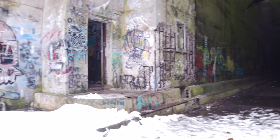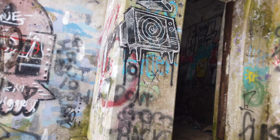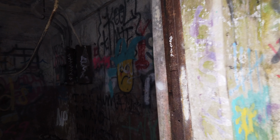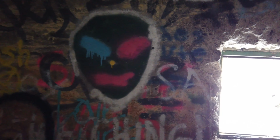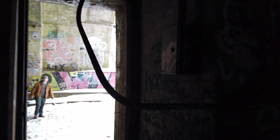Now, as we reached the end of the tunnel, there was an open door on this end to one of the maintenance rooms. And of course, I had to check it out. So I did walk in. It was mostly empty other than trash and what looked to be old circuit breaker boxes. And there was also a window that would have looked out on the old highway. So after this, we decided to go to the next tunnel, which is Sideling Hill.